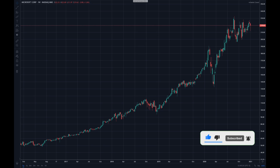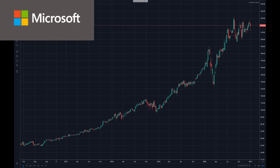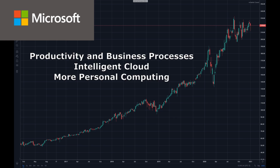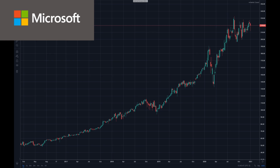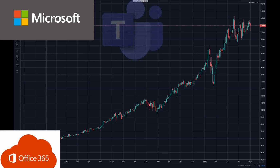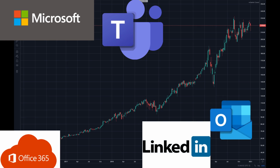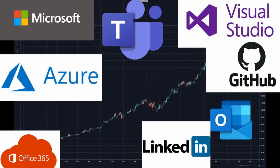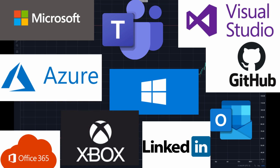And now I'll give a quick summary about Microsoft. Microsoft is a technology company. The company develops, licenses, and supports a range of software and products and services and devices. The company segments include productivity, business processes, intelligent cloud, and more personal computing. Productivity and business processes include Office 365, Teams, Outlook, and LinkedIn. The intelligent cloud segment comprises of Azure, Visual Studio, and GitHub. And more personal computing includes the Windows operating system and the gaming side, Xbox.